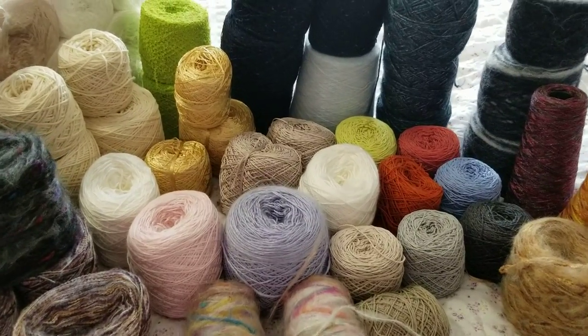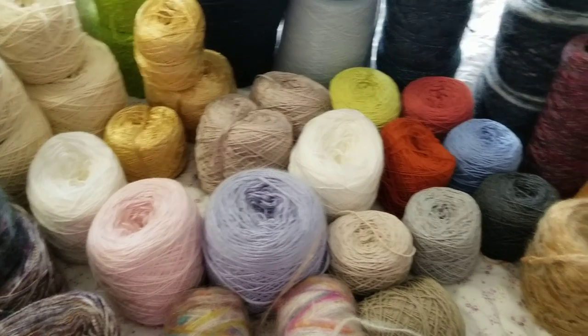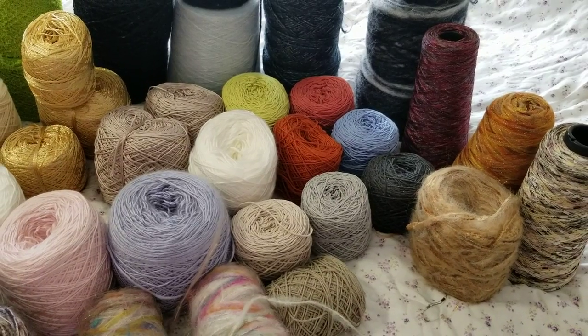Look at them. They're just gorgeous. So one cake came out, so I'm sure there's more.